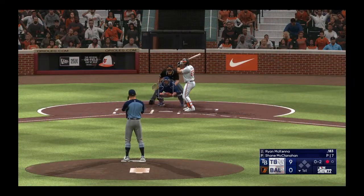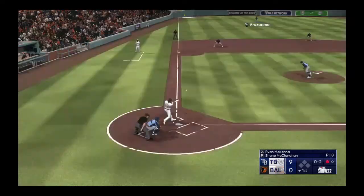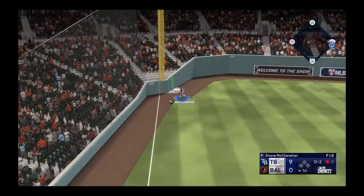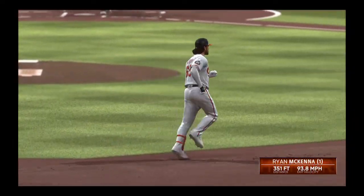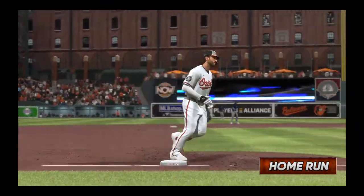Next offering is in for a strike. No balls, 2 strikes. He swings and drives one out to deep left field. That one back there, and that ball is out of here. He sends a rocket to left, and they've got their first run. It's 9-1.